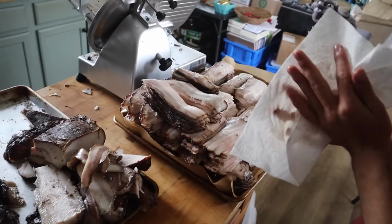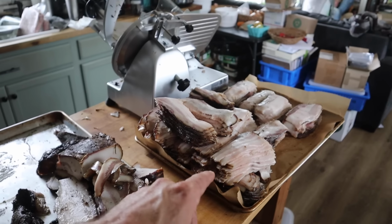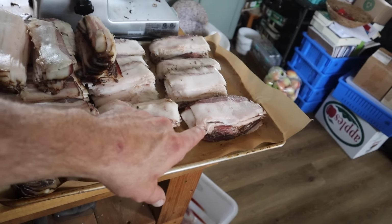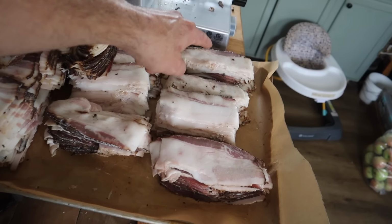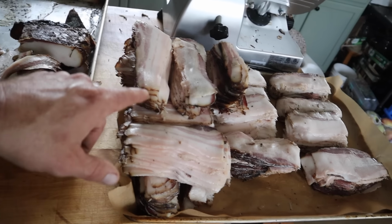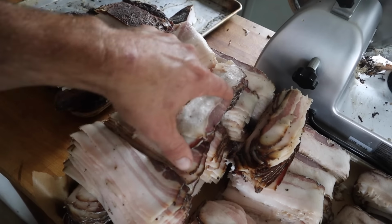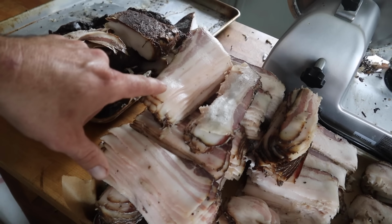All right, there is our fat stacks of bacon. That represents about a pig's worth of bacon. We portion them out pretty big. Each one of these will be an individual vacuum bag. A couple of those slabs were actually guinea hog. Like this one, barely any meat on it, mostly fat. That was probably a guinea hog.